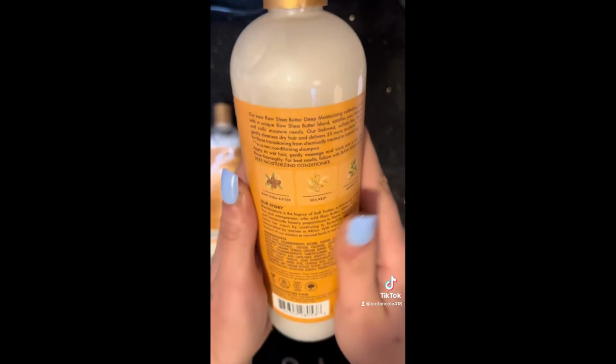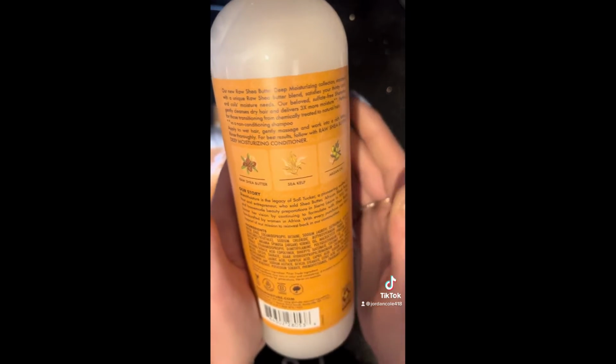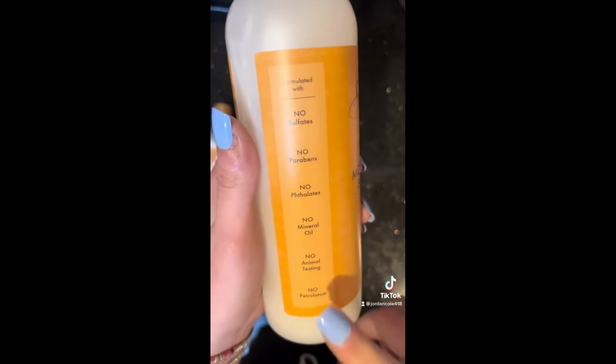of the main ingredients. When you look on the back, you see all of the little logos that you love to see about no animal testing and being fair trade, no sulfates, parabens, phthalates, mineral oil, or petroleum, which is all really great stuff, and I know it's part of their brand promise.